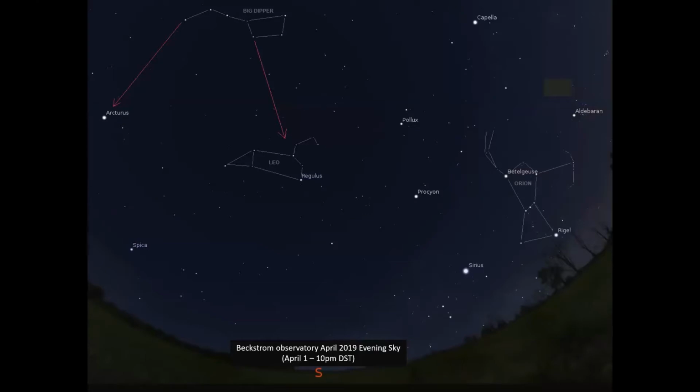In the west, we have Aldebaran and Capella, then in Orion, Rigel and Betelgeuse. Sirius, Procyon, and Pollux fall in a line. Regulus, more or less centered in the southern sky. Arcturus and Spica rising in the east.